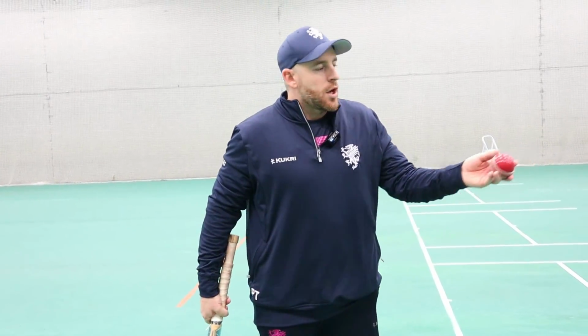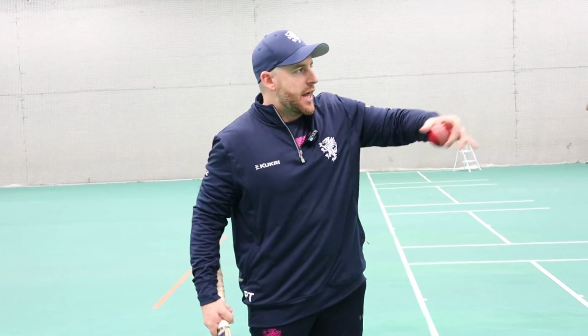Sometimes you have to be on the move a little bit more akin to standing back when you're keeping. So you're actually getting used to catching when the ball's travelled further and not always doing it off of 5-yard underarms. You have to let the ball travel a little bit more distance.